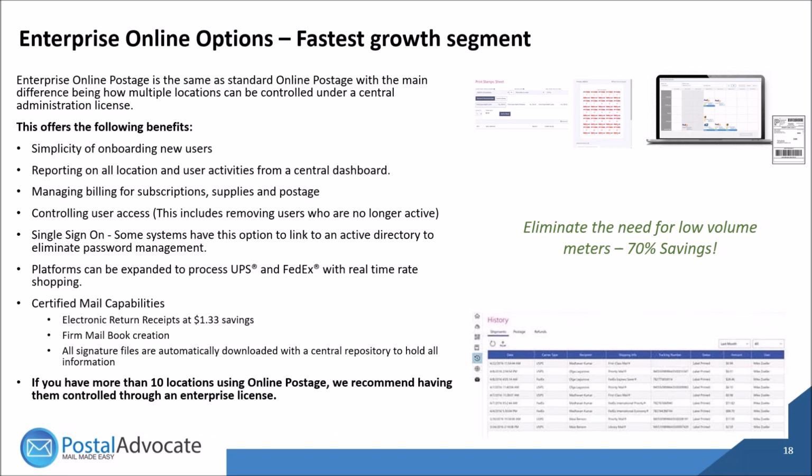The free UPS and FedEx systems don't even have that option. These platforms can be expanded to process UPS and FedEx with real-time rate shopping by day of week or time of day. They have certified mail capabilities that are far superior, with firm mailbook creations. They save $1.33 for electronic return receipt, and every signature is stored in these electronic repositories that can be pulled up.